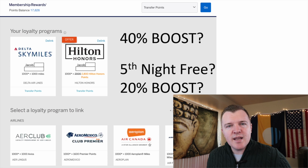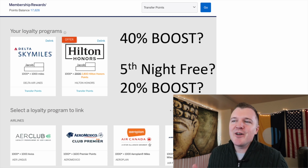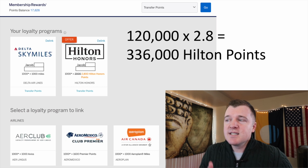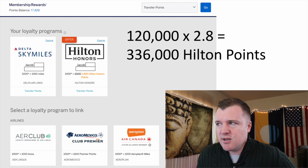It was at this point that I had about 120,000 AmEx points just stored up, mostly from my Platinum bonus and my AmEx Green bonus. So I thought to myself, what the heck, I've never done this. I've never transferred points before. So I transferred 120,000 AmEx points to Hilton and converted them to Hilton Honors points. To convert it, all you gotta do is 120,000, which is the AmEx points I transferred, times 2.8, and I gained 336,000 Hilton Honors points.